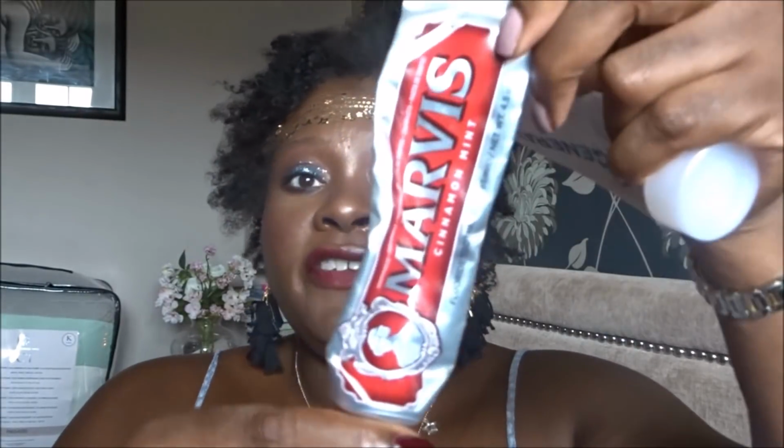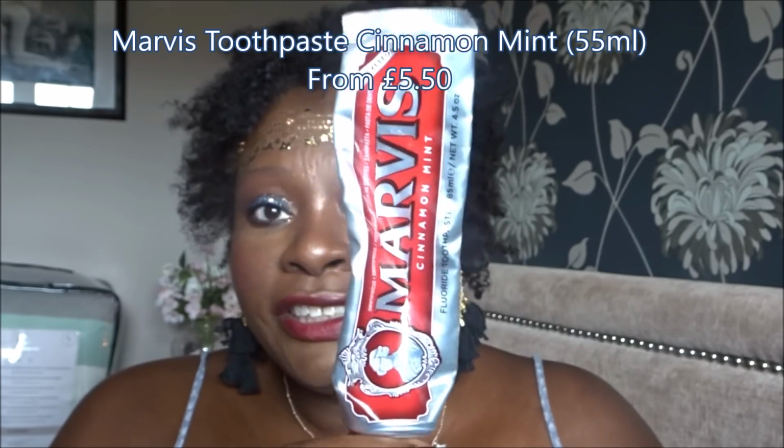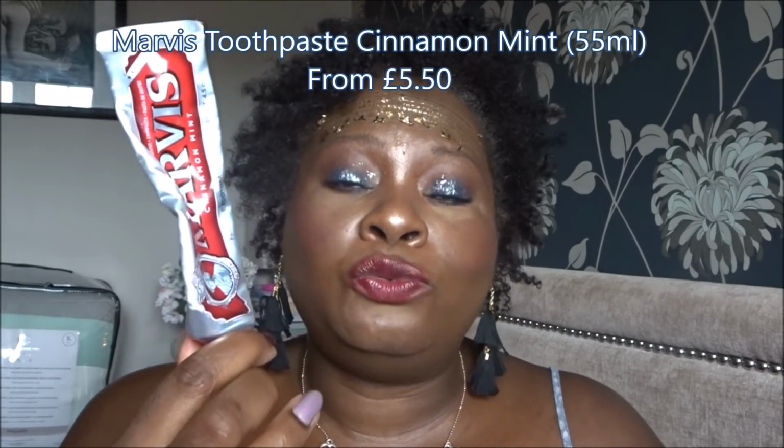And the second one was this one from Marvis. I've actually really liked using this one. It's a cinnamon flavoured one, and it's really good at freshening your breath. The breath freshening properties, God, try saying that fast. The breath freshening properties of this last a really long time. So I went on and bought a full size of this, and I bought this from Birchbox using my VIP discount and so forth. I think the full price was something like £7.99, and I got it at a reduced price.